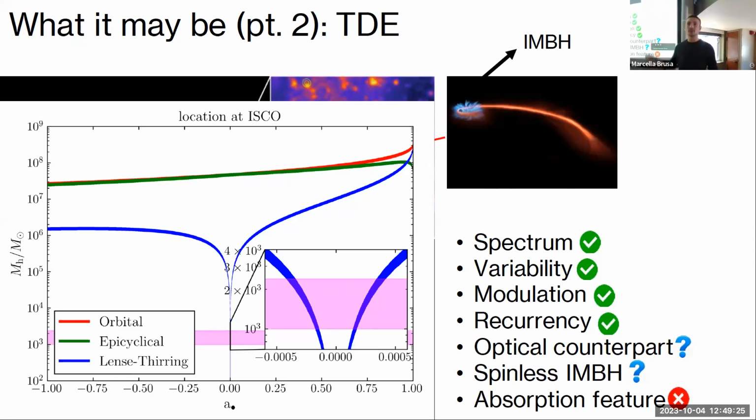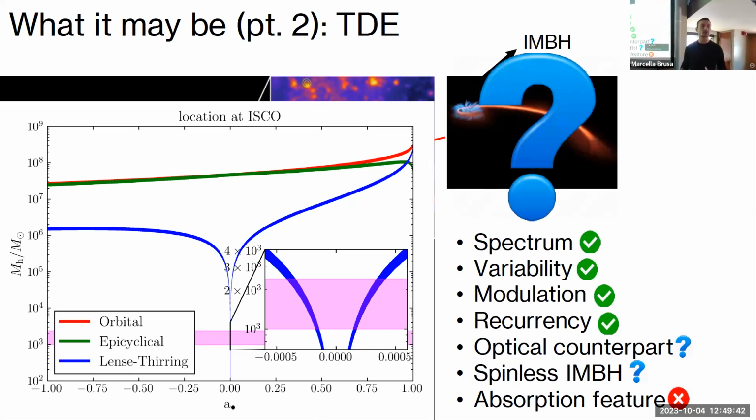And the absorption feature that deep? You can sort of explain it when you have a puffed up disk with winds and so on. But with the slim disk that this interpretation considers, it's very hard to explain. So this source, this scenario 2, deserves a very well drawn question mark.